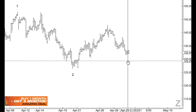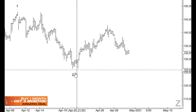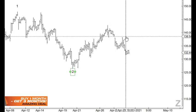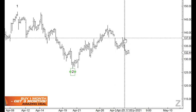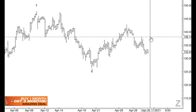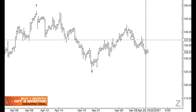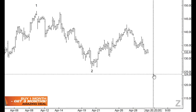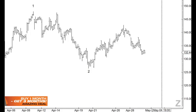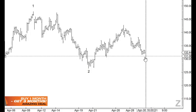It's a good question, I would say. And so this could actually be marked up as 1, 2, 3, 4, 5. That's for sure. 1, 2, 3. The only thing about this 1 and 4, if it is 1 and 4, is that maybe they're not overlapping. But if they're not overlapping, it's like by one penny. So usually when it's this close, it's better to go with the ABC view. So perhaps we will see some kind of upside move in the near future.